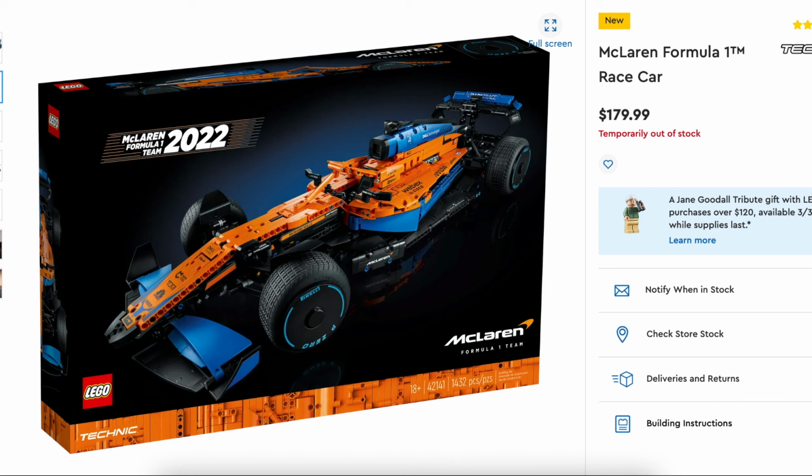I'd rather save up and get one of the supercars that we don't have yet, like the Sion or something like that, than put $180 towards this in the Technic lineup. That's kind of my thoughts there.